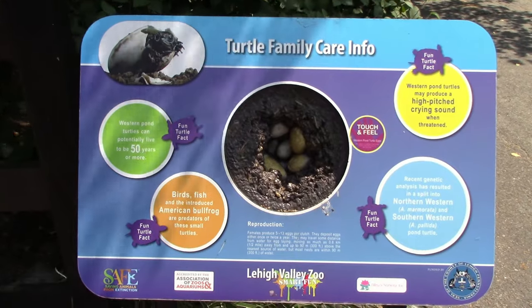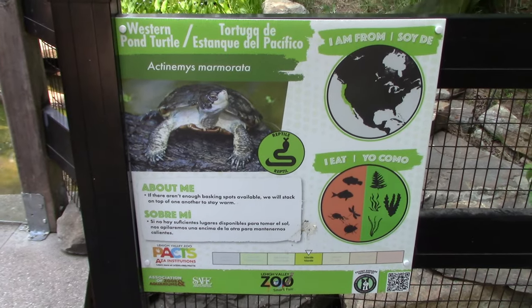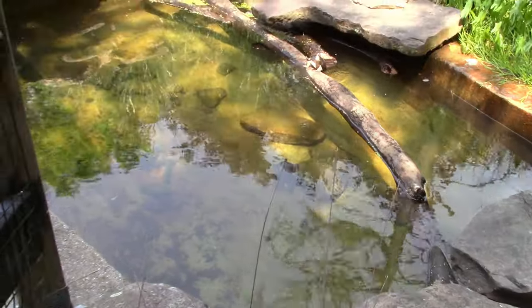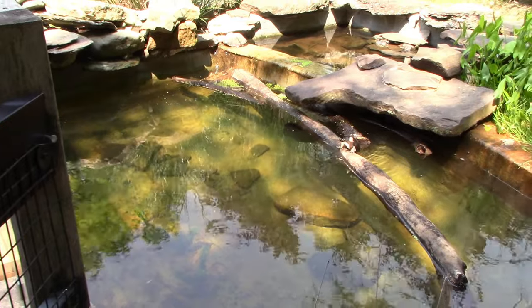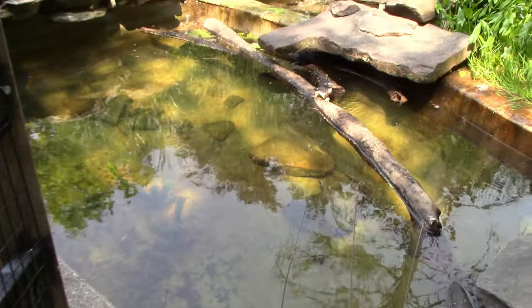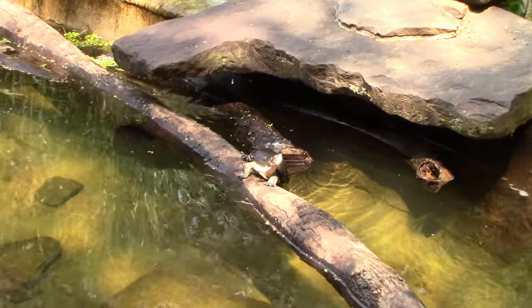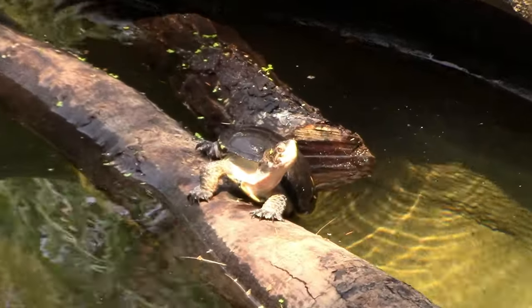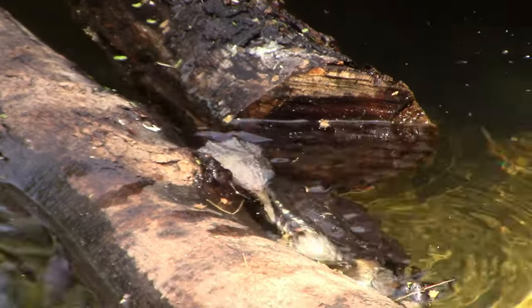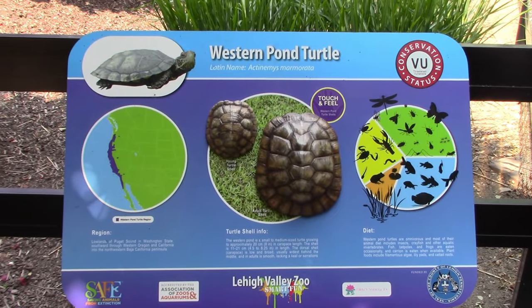Got turtle family care info. A Western pond turtle. There we go. That is a cute little turtle. See another one down in the water. Yep, back into the water. More information about the Western pond turtle.